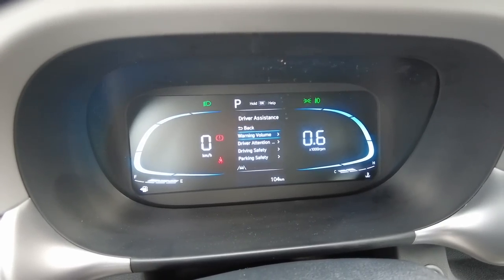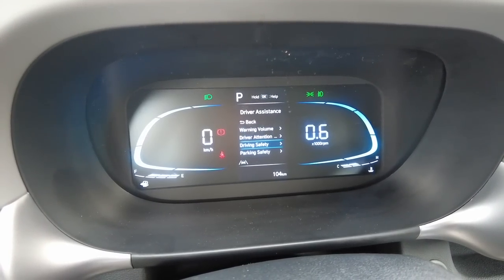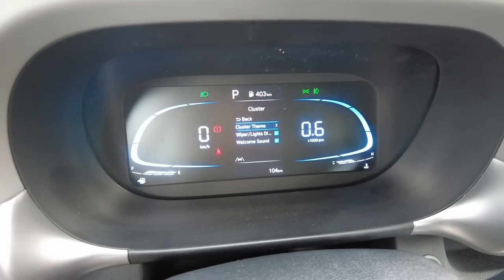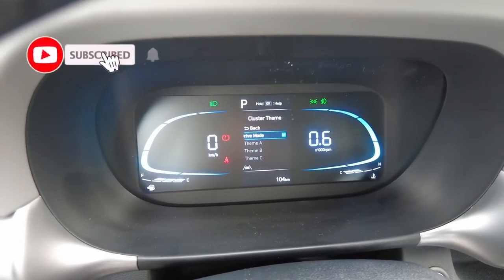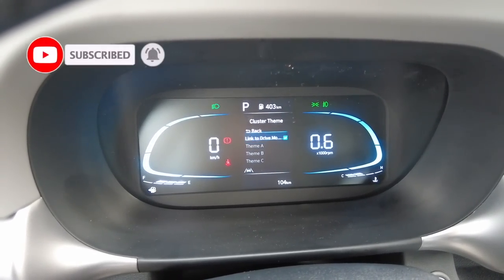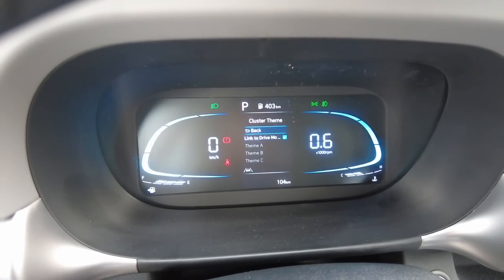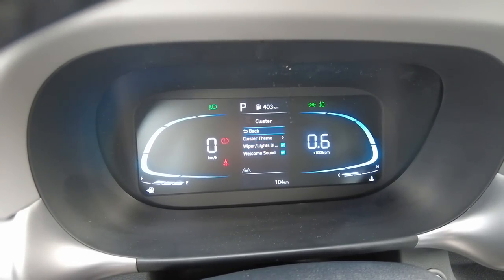Driver assistance, press OK. Warning volume, driver attention warning, driving safety, parking safety. So it has a lot of value, a lot of return of investment. As of now, every time you change the drive mode, it will change the color and the theme. But like this one is disabled. Oh, you can change like that if it's disabled. Okay. Okay, more stuff.